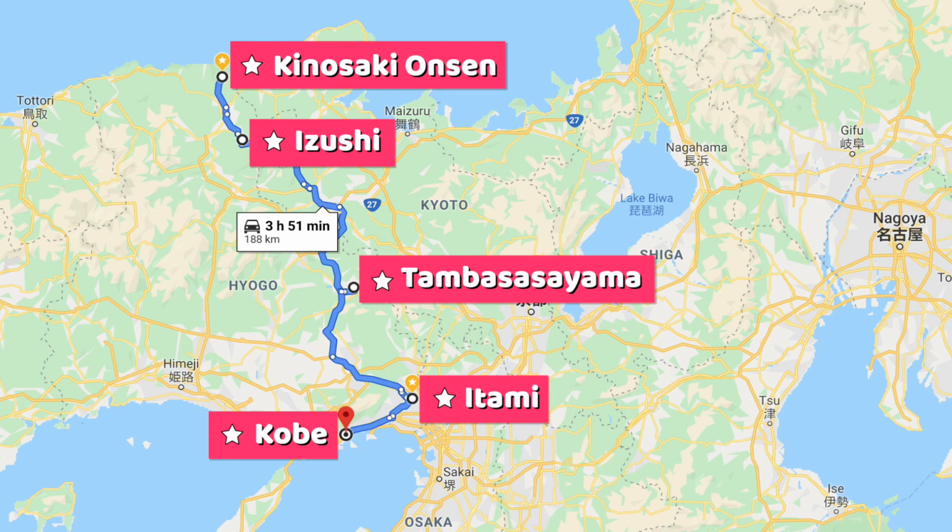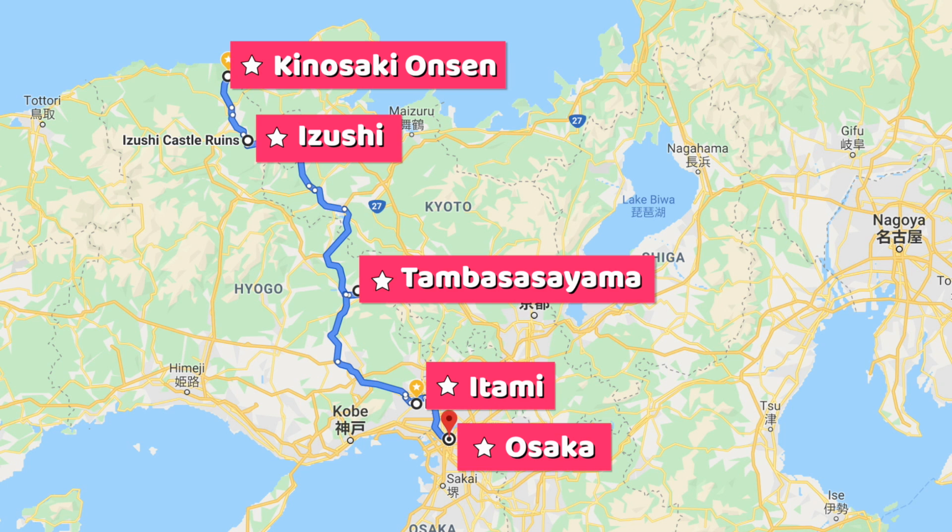Our final location of Itami is super close to both Kobe and Osaka, as well as the Osaka International Airport, so you have easy access to Tokyo as well.